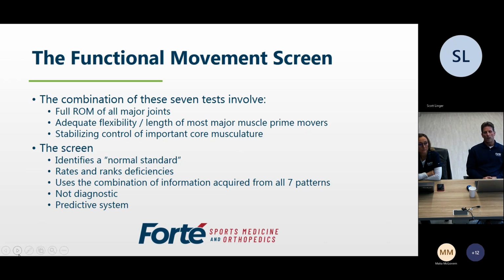The goal when they developed this 20 years ago was to try to come up with a predictive system to address that, to say, look, if someone doesn't score well, they're at a certain percentage chance of risk of injury. We've never really gotten to that point. I don't know if that's even realistic. I don't even know if that's possible.